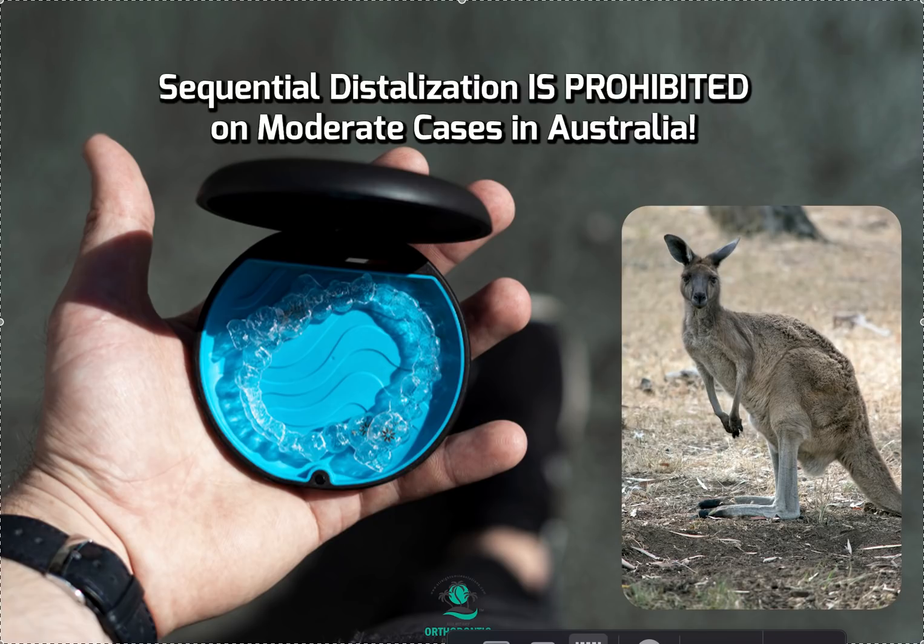One of my favorite features that I've just gotten really in love with, and I've had a lot of doctors fall in love with too, and they wouldn't even have known about it had I not brought it up, is the whole topic of sequential distalization.